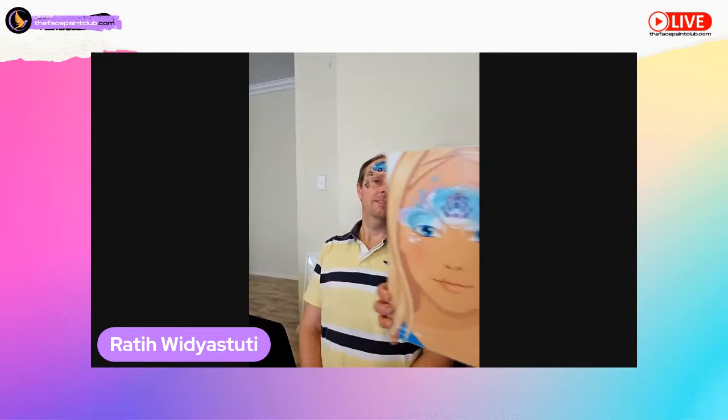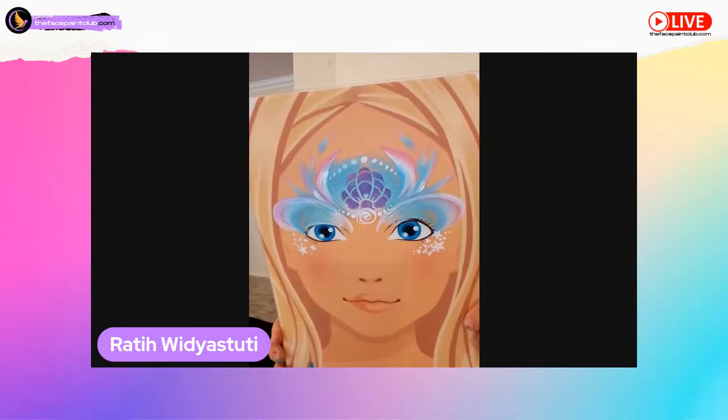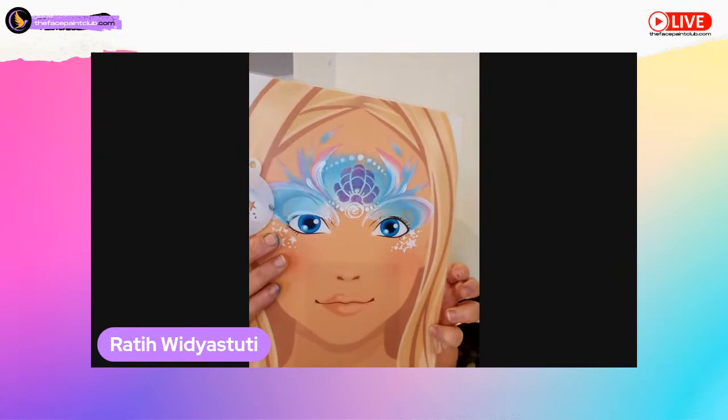Yep. And yes, I did the other mermaid as well. It's just a different one. There it is. So it's just using the focal point in the middle and also under the temples. And then add stars under the cheek as well. The stars earlier I used for the car. I like that one. Stars are really popular. Very cute.